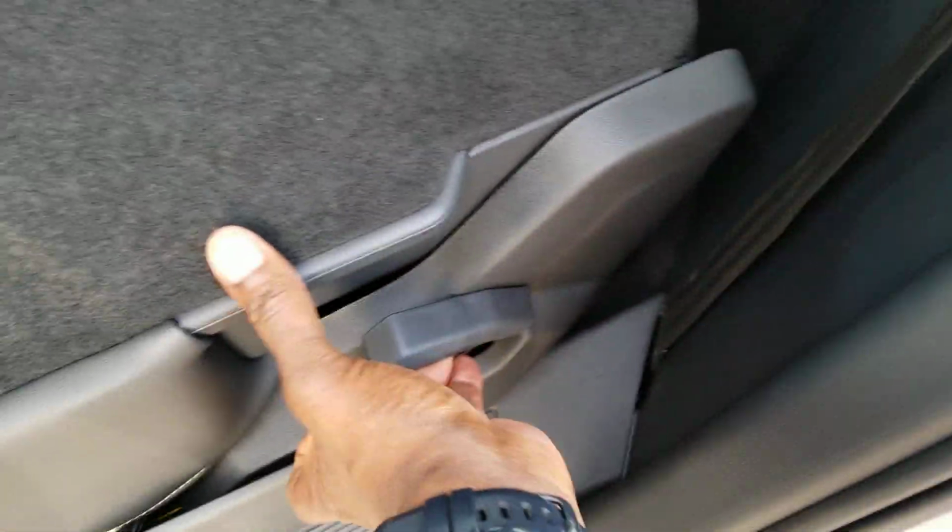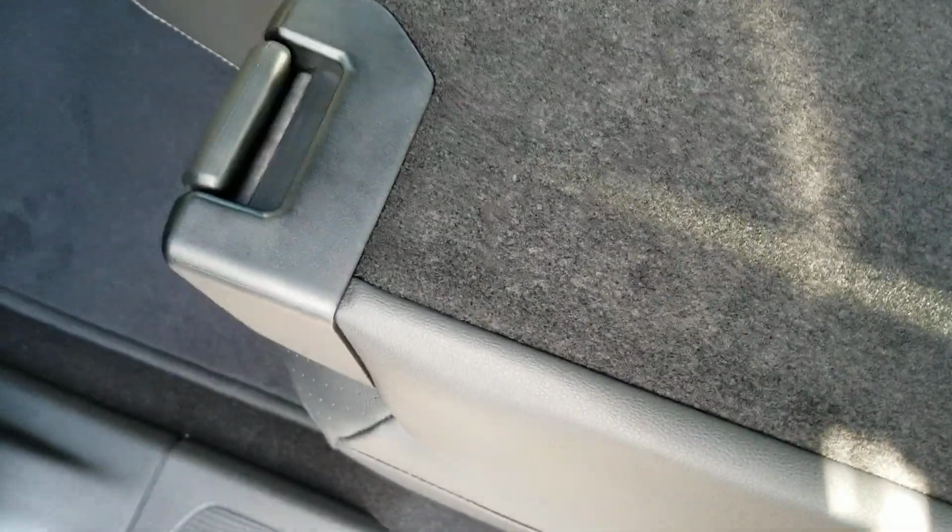I'm doing this with one hand, so bear with me, guys. I'm going to set this. Give me 1 second, guys. Okay, so that's the seat back up. Now let's take a look at the rear.